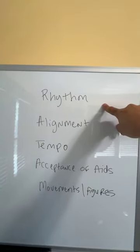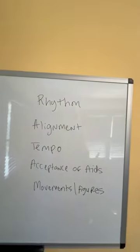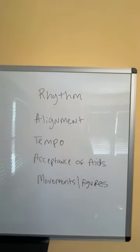So rhythm is essentially the horse's ability to regulate their movement. I'm going to turn this around again. And let me know if you guys want to see that again. I'm happy to turn the camera around also. But rhythm is the horse's ability to regulate their movement. So it means that there is a predictable pattern of footfalls. So in the walk, you would have 4 beats. What that means is that the horse would be walking 1, 2, 3, 4.